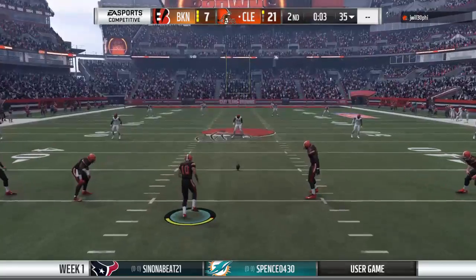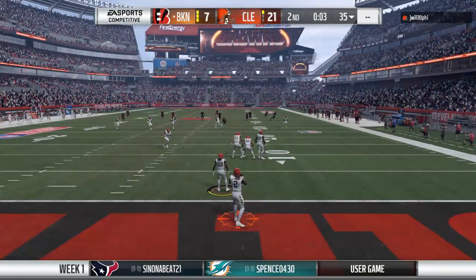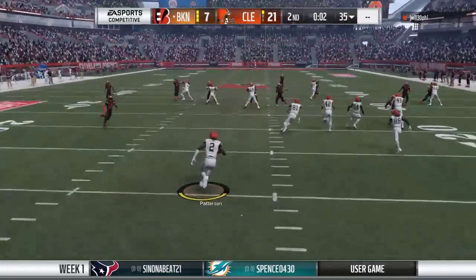Here's the punter, Shum, to send this one away. This is fielded a couple yards deep.